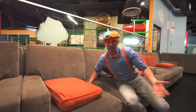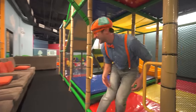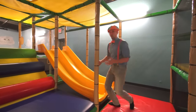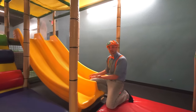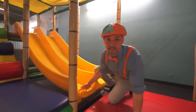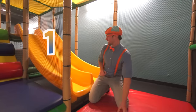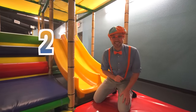Well, wait a second. It's not nap time. It's play time. Come on. Whoa. Look at this giant yellow slide. I have a great idea. How about I go down the slide first, and then you go down the slide second, all right?